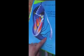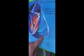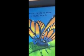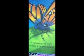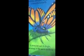See right there? That's what he uses to drink. It's like a drinking tongue. He just rolls it out. The stripy caterpillar has become a beautiful butterfly. It stretches out its bright new wings in the warm sunshine because the wings have to dry. The butterfly flutters from flower to flower, sipping sweet nectar from every flower.